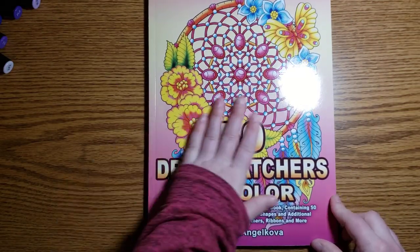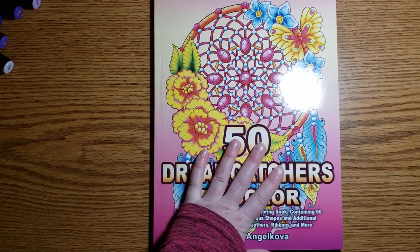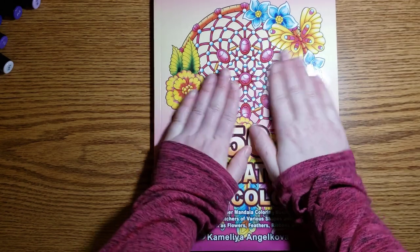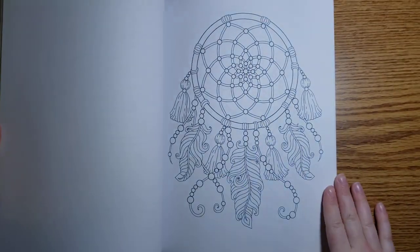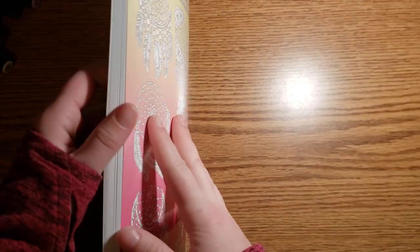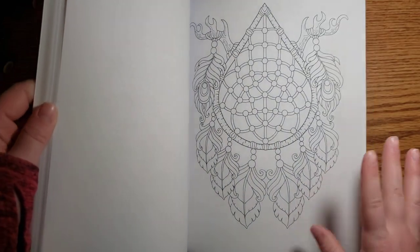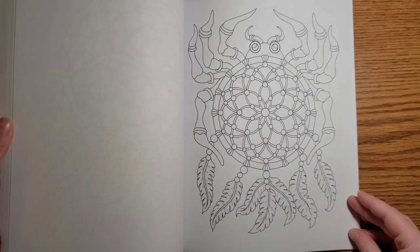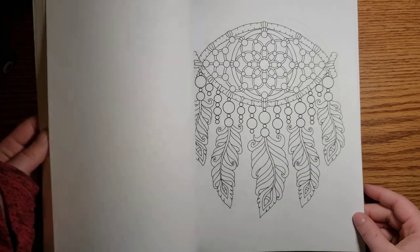Almost done, guys. I also got 50 Dream Catchers to Color by Camellia Angelkova. She's another one where I love her books, so I have to get as many of them as I possibly can, and the ones that I want. Not all of them that I want. Same with Deborah Muller, I don't want all of them, I just want most of them. So here are some gorgeous Dream Catchers. I can't wait to get started in here.